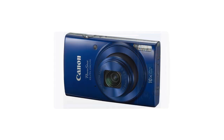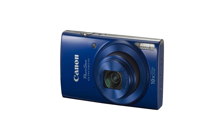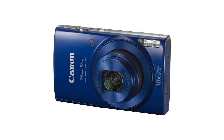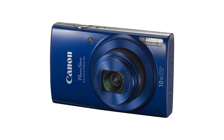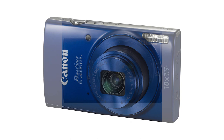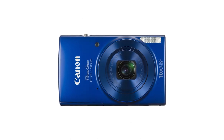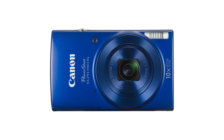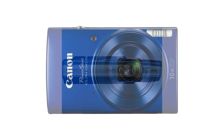shoot. The 20-megapixel, 1/4-3-inch CCD sensor, together with the DIGIC 4 Plus image processor, generates detailed images even in low light conditions with minimal noise. For video shoots, this Canon camera can record 720p HD scenes at 25 frames per second.